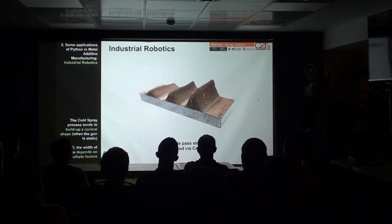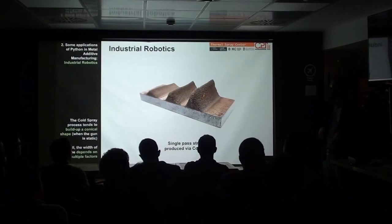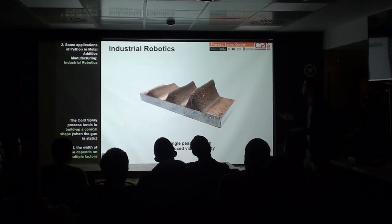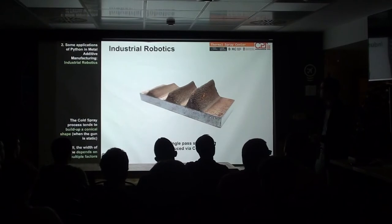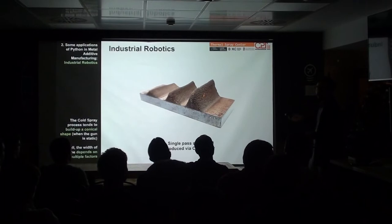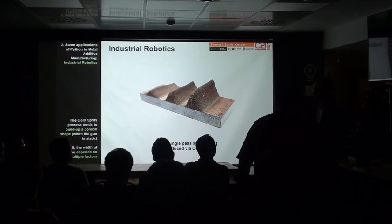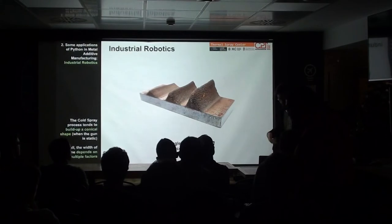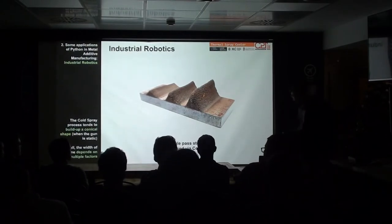Now let's move to industrial robotics a little bit, what we do here in Barcelona related to industrial robotics. When we use the cold spray technology, what we get is this kind of conical shapes or prisms, however you like to call them. They never get straight walls. They're always like this. So that means we need to play with the robot, with the gun, in such a way that we can fill this side and try to get a straight wall. It's something like what you do for 3D printing, but the difference is that in 3D printing you can build these straight walls. Here, you can't. So robotics and especially Python help a lot in order to get that.